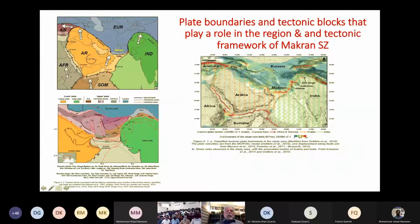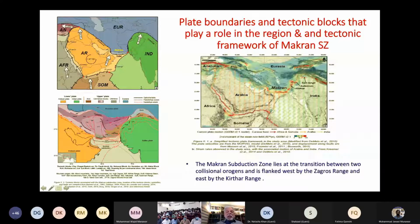Here are some of the old plate boundaries and the tectonic blocks that play a major role in the Makran Subduction Zone. And as you can see here, these red areas are all tectonically deformed areas. These areas are also highly tectonically deformed. And it's the Makran subduction. The subduction zone lies in the transition between two collisional origins. For example, right here is the Zagros Mountains, which is a collisional area, and then here is the Kirthar Suleiman range, which is of course another collisional area. So between these collisional origins, Makran is right there, sitting in there, and it is affected by these two origins in its history, and the characteristics of this subduction zone are very much linked to these tectonic neighborhoods.